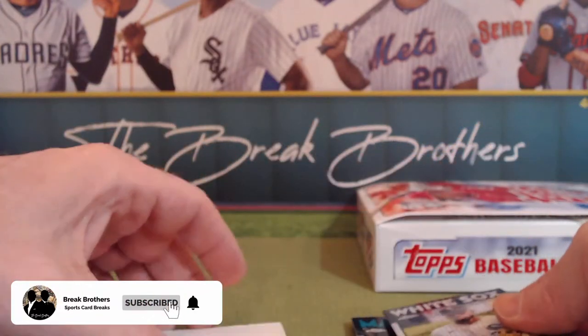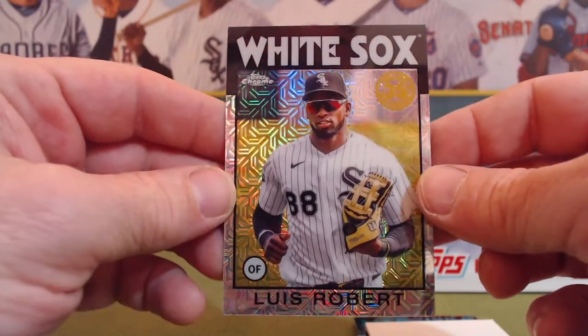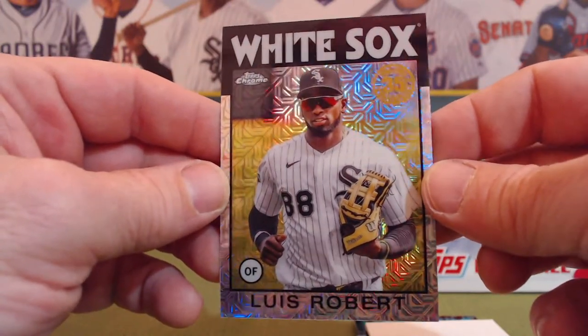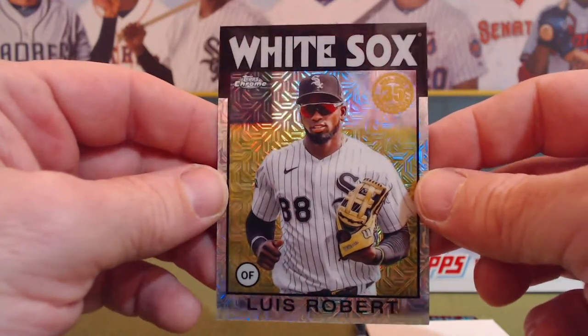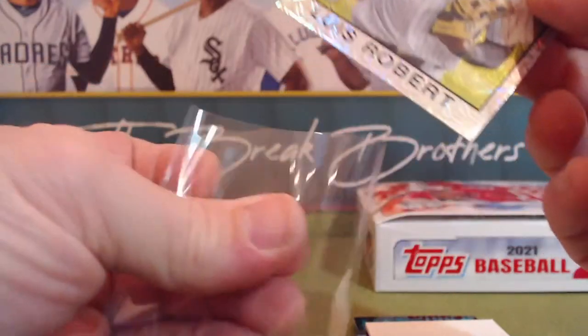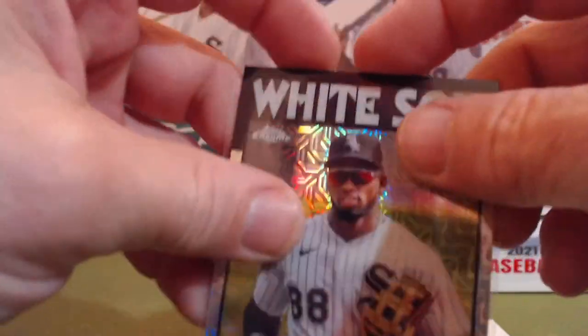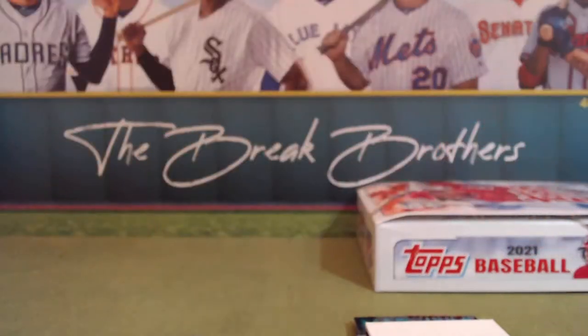Wow, as I just hang that Luis Robert right out there talking. How about that finish? Strong White Sox. How'd you go with that, Pat? Luis Robert, silver. That's a sweet 86 card. Congrats. That's a nice one. Guessing that's worth a dollar or two.